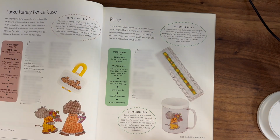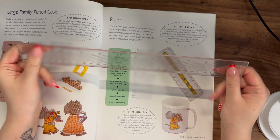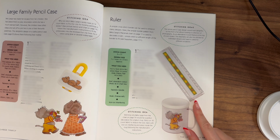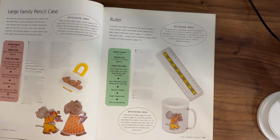I have this terrible, terrible ruler that I use. It's actually great. It's so strong. And this has been in the family for centuries. So that's my ruler. But I know the kind that this one is asking for. It has little clips on the edge of it.